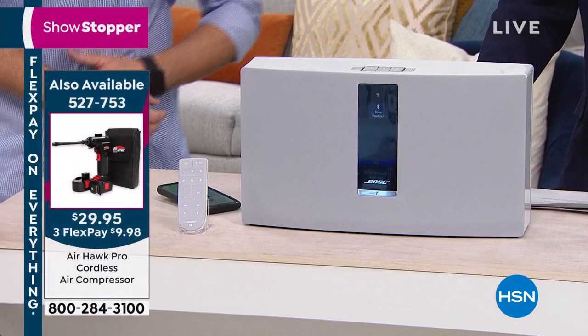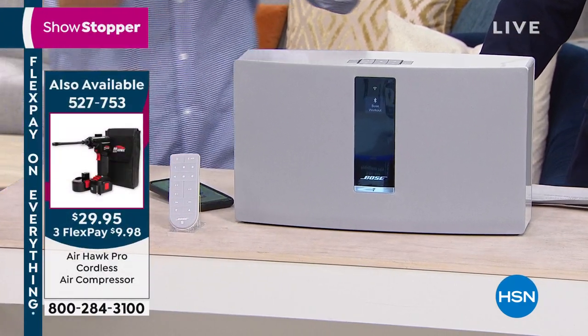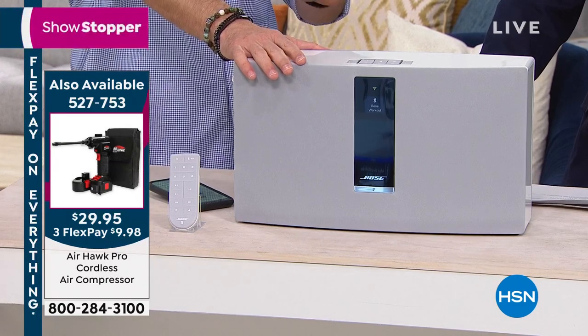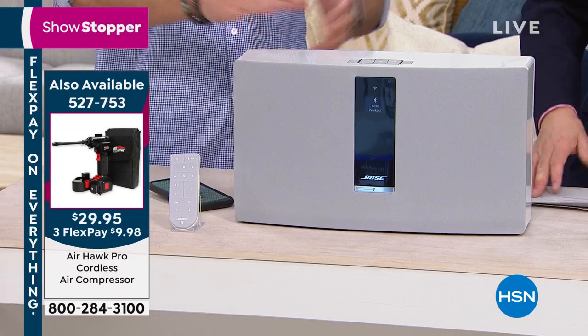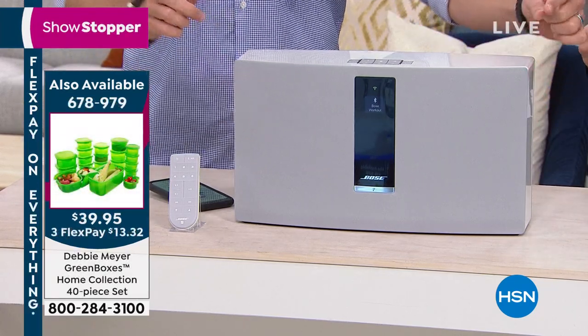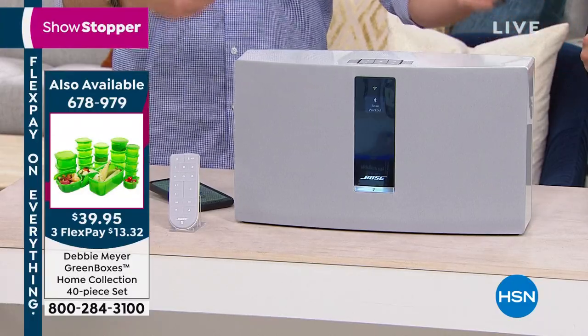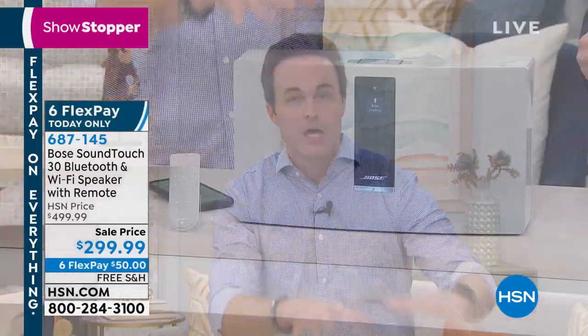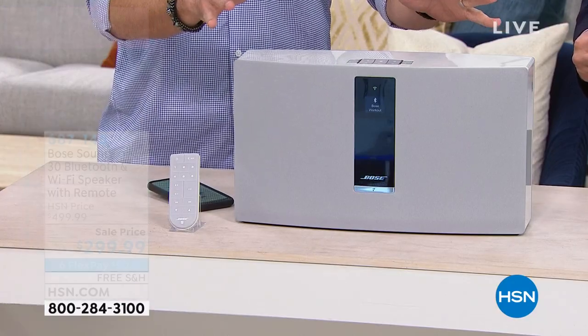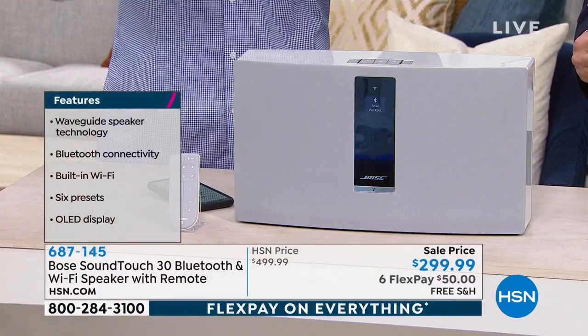I just want to turn it down so we can talk, and then I'll give you some more music in a second. This has the waveguide technology, which we've seen in some of our Today's Special, like the little wave speaker we offer. This has that same waveguide technology, although multiplied. What does that mean? If you look online, everyone's trying to figure out how Bose puts all that big sound into these small, neat packages. You're never going to find it, but I'm going to tell you the secret. Since 1964, with that waveguide technology, Bose has been the leader in audio.